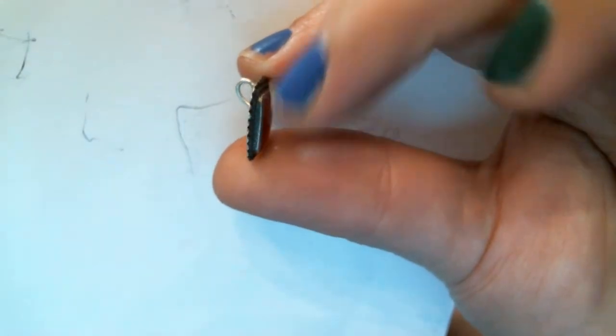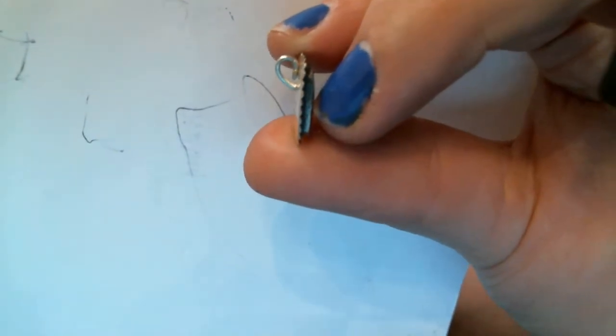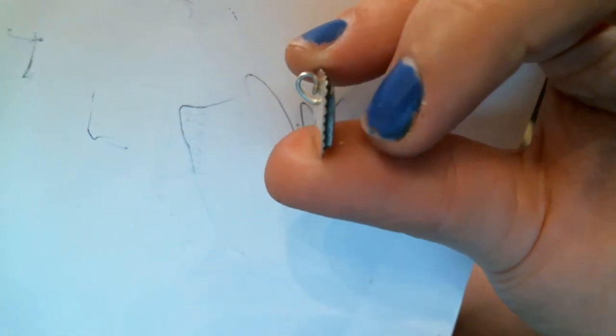So here's how I did it. It's very flush to the earring back, so it will just go right on there. But this is all sterling silver. And it would make a dainty little necklace.